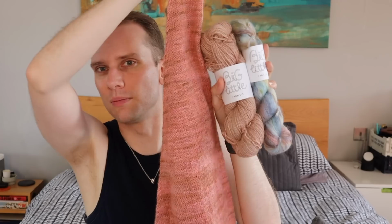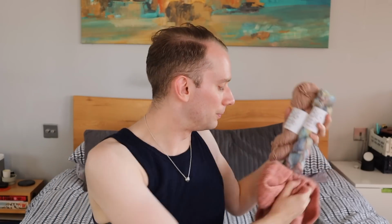So obviously, Hanami, correct me if I'm wrong, is going to view the Sakura cherry blossom flowers in Japan. And then this is Sakura, which is obviously pink, inspired by the cherry blossom. So I thought that they would go really well together. So the plan is to make another utility shawl. Hopefully it will be, yeah, a completely different shade to this.